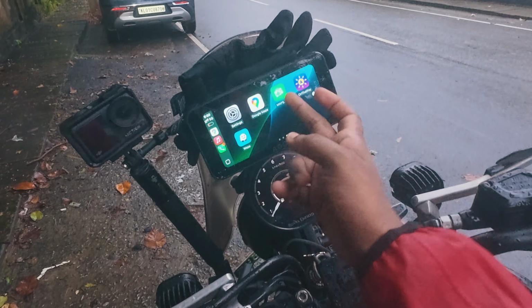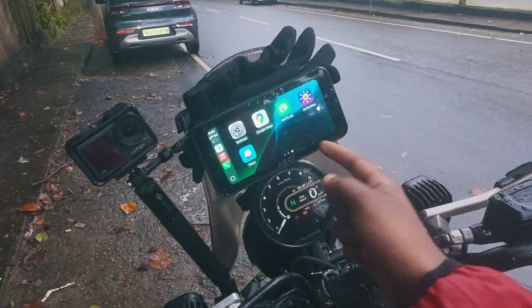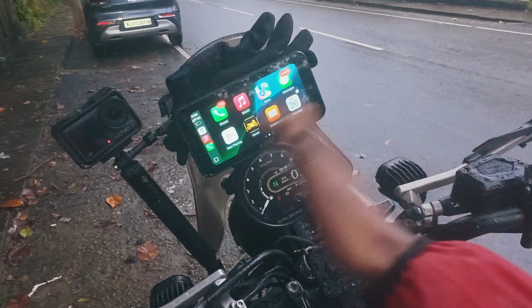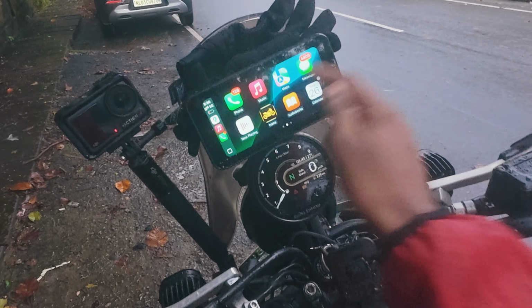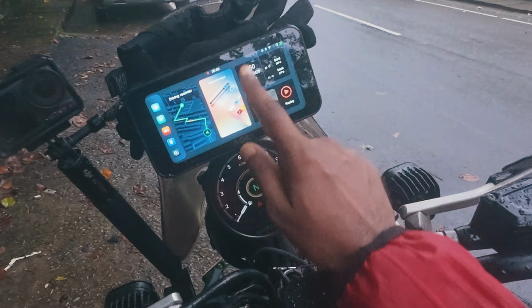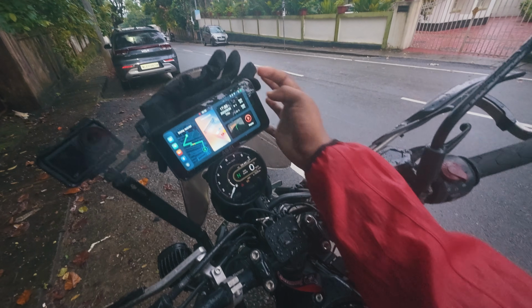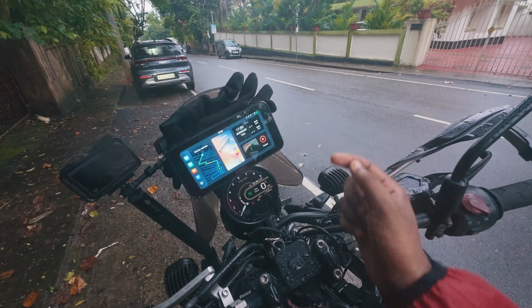Google Maps, settings, Waze, an app which I use sometimes, Maps Me apps, On the Way, weather app, music app, calls, your typical CarPlay stuff. You can access all of it here. So I'm just going back to the home page. Here you can see the time and also the date, and this is your tire pressure indications. You can see the front and rear tire pressures here. You can monitor that here.